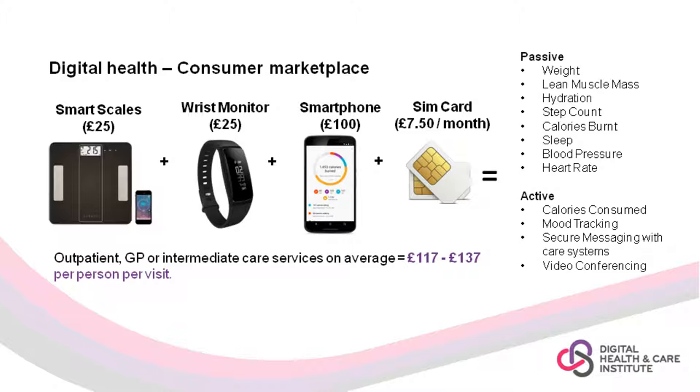So, to illustrate, a set of smart scales. There's a Bluetooth scale set that is on sale on Amazon today, that about 3 or 4 years ago cost you about £150. Now it's £25. Okay.